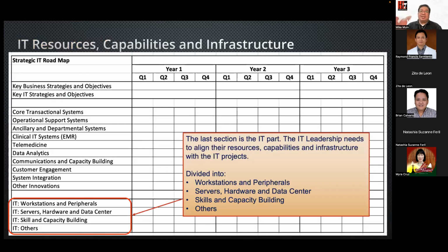Okay, so the last section after the 10 domains is actually just the IT side. No? If I'm talking to IT managers or hospital CIOs, this is the part where after planning all of those and looking at the different projects, you need to put in the right amount of hardware, workstation, peripherals, no? It doesn't make sense na naglagay ka ng LIS, walang workstation yung mga medtech, no? Mga ganung bagay, no? So this, wala kang extra server, wala kang data center to handle yan, no? Look at the capacity.